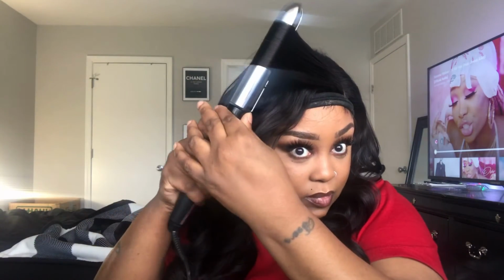So yeah, I need to put some layers in this hair because I have not put any layers in it. But I just love how this hair curls, y'all. Like I said, it ain't much to really say about this hair other than it's amazing. It's amazing. I definitely need to put some layers on this side. It's only layers on this side because that's the closure right there. But let me perfect this and then I'm gonna come back.